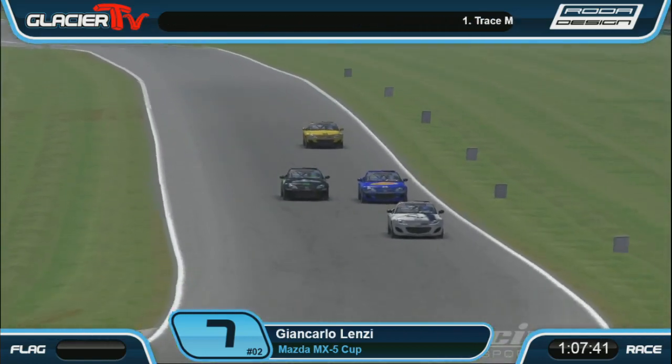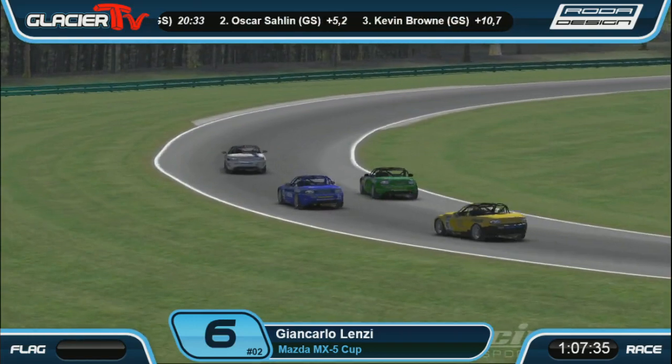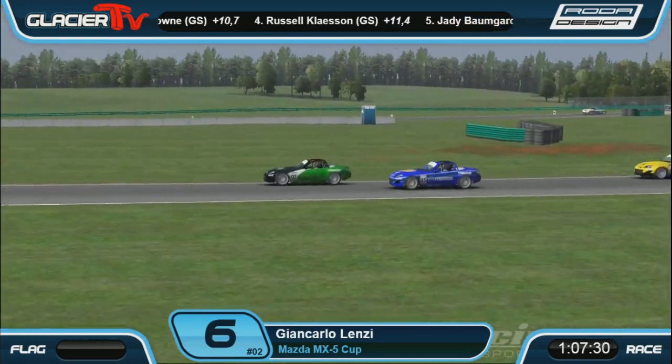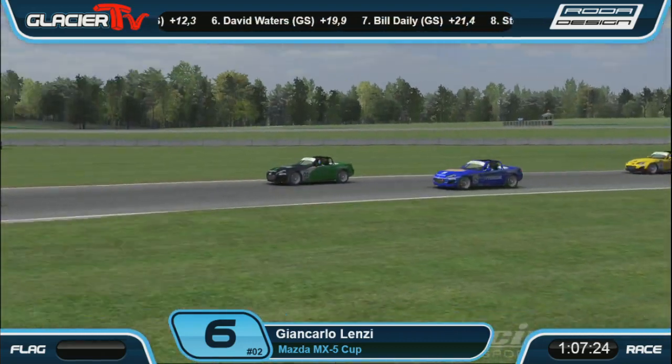It looks as though Lenzi, is he going to be late enough on the brakes? It looks as though he is going to manage to make the pass work, but is he going to be blocked at the same time by Ashbury as they come out into this very slow sequence of corners? Doesn't seem like it. That was a textbook overtake right there by Giancarlo Lenzi. That's the way to do it.